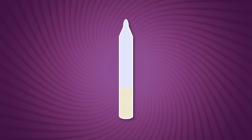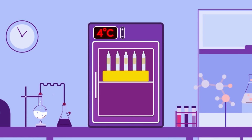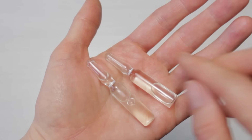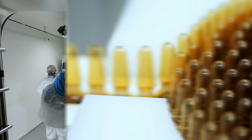The freeze-dried strain will live in a glass ampule plugged with sterilized cotton and be stored at about 4 degrees Celsius, where it'll undergo a viability check once a year. It'll probably last more than 20 years before the staff has to make a new batch. Now the strain is ready to ship.